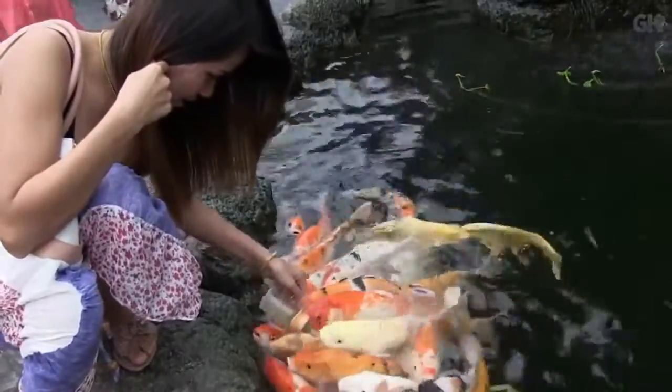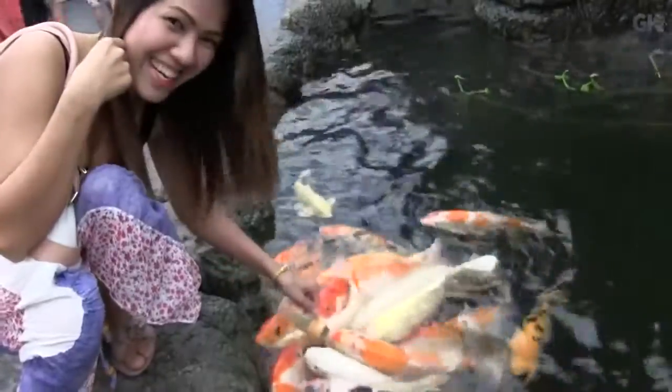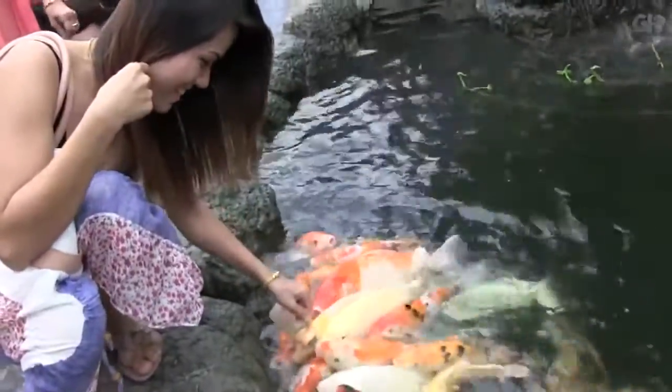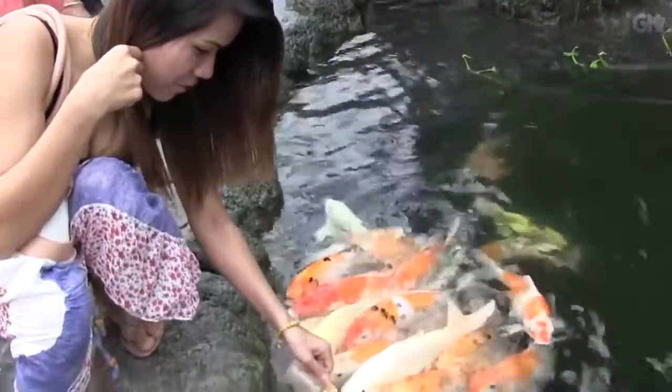Here I asked my girlfriend what she's doing, but her English wasn't good enough to say feeding fish. But she looks like she's having fun, and that's all that matters.